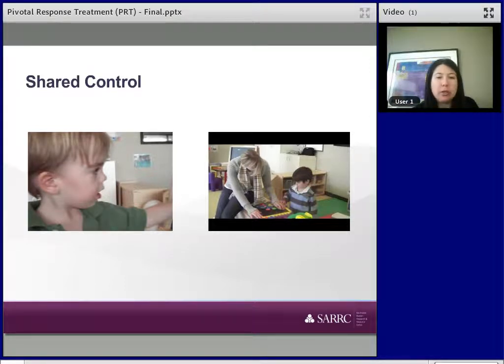So now let's go ahead and look at a couple of videos. In the first video, you're going to see this little guy. You won't see the person implementing because she's holding the camera, but she's providing a lot of choices to him. So they're playing with a felt board, and the adult is giving different pieces to this child, okay? But you're going to see the amount of choices that she provides to him.